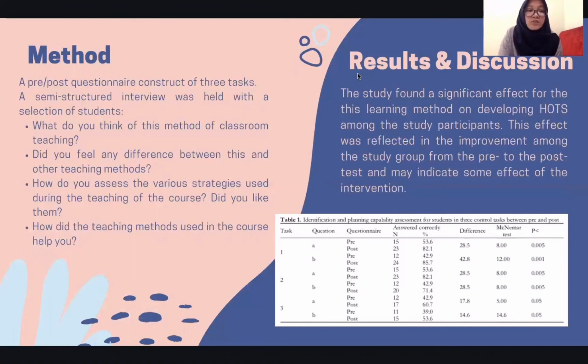They will be asked, what do you think of this method of classroom teaching? Did you feel any difference between this and other teaching methods? How did you assess the various strategies used during the teaching of the course, and did you like them? How did the teaching methods used in the course help you?